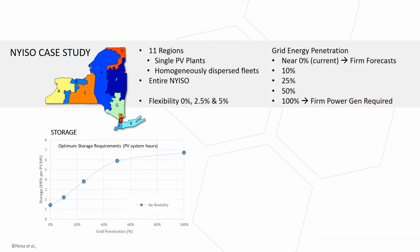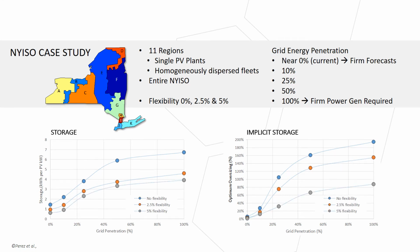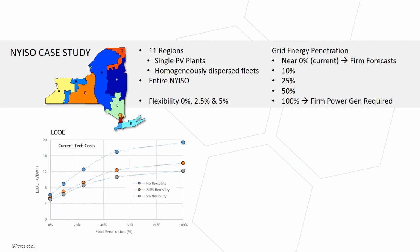And that's what it takes to do the job in terms of storage and in terms of implicit storage. So on the left, the x-axis is grid penetration, and the y-axis is storage in number of PV hours. And on the right, the y-axis represents the overbuild, the optimum overbuild. And I see that when I add flexibility to the system, the job is getting noticeably easier to accomplish. But the real question is, how much does it cost to do that compared to unconstrained PV?